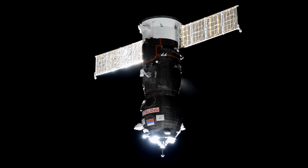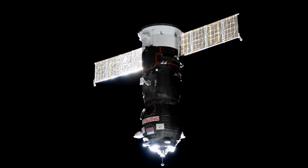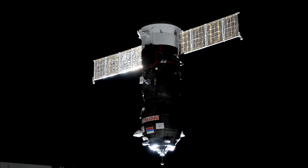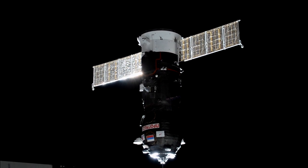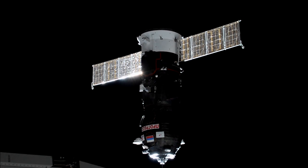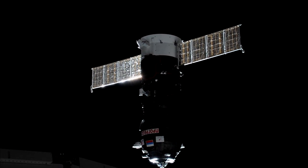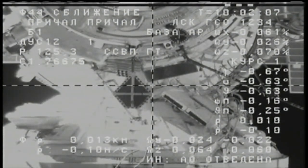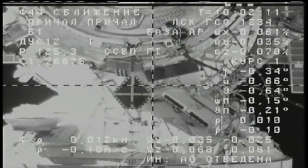Листы собраны. Crosshairs are aligned. Если изображение изменится, current range is around 17 meters. Copy. And we'll keep monitoring. Возможно кратковременное пропадание связи. And also, just heads up, there may be temporary dropouts. Yes, I'll keep monitoring. Центр мишени слева внизу.